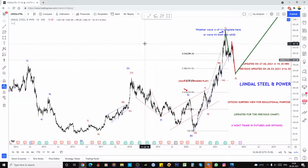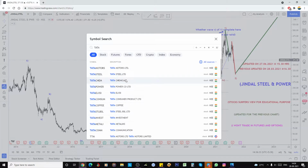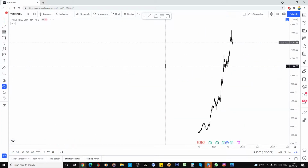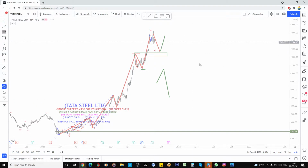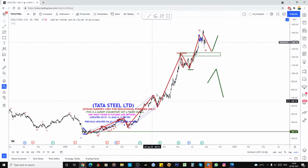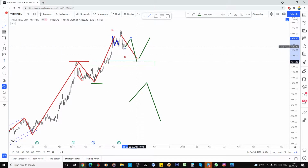So next is Tata Steel. Yeah, I forgot that. Yeah, Tata Steel. So same as we expected, right? So 1, 2, 3, 4, 5 has got completed. We are on the fourth wave. So now the strong impulsive wave. So I'm expecting a three-way structure and one more down.